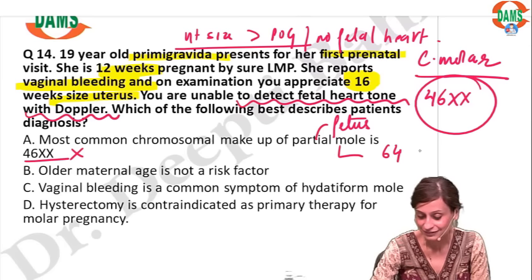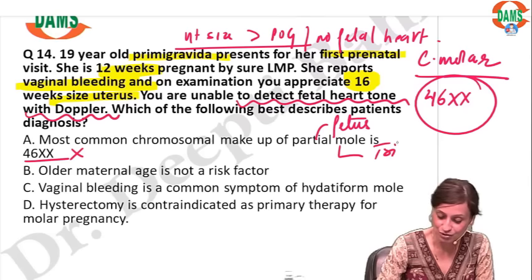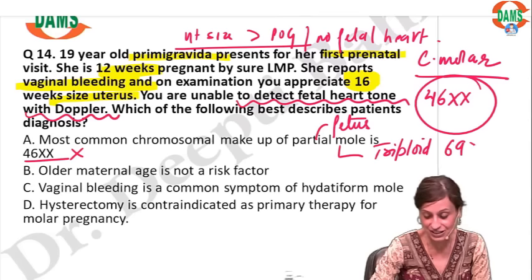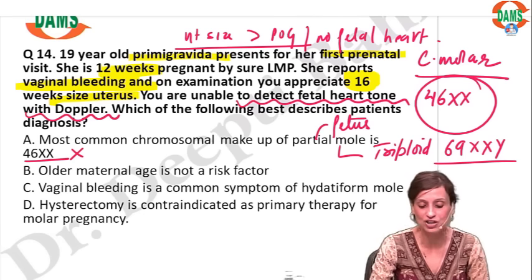Sorry, what is the karyotype? Yes, they are going to be triploid. So 69XXY is the most common karyotype of partial mole.